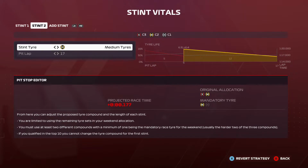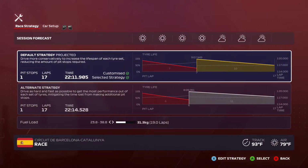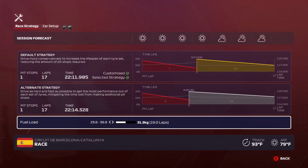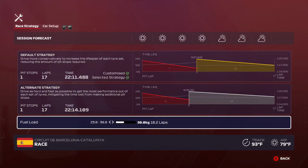Make sure we have that right there. I like that particular strategy. We've got 17 laps, so we're going to take our fuel down. That's going to give us a little bit more speed there, to 18. We will be saving just a little bit, but I think that should work out.